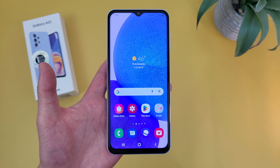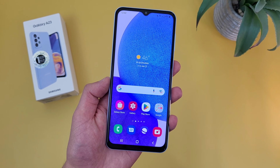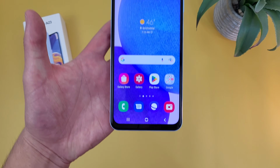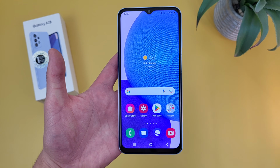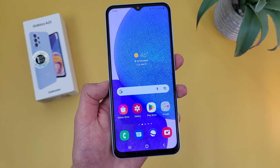Now, one thing I do want to point out here is that this phone is not officially launched in the US. The reason I bring this up is because there is a really similar phone, the Samsung Galaxy A23 5G, that actually is being offered through US carriers. But this is the 4G version of that phone that came out quite a bit earlier. And again, this phone is not officially launched in the US, so if you are in the US and you want to get it, you will have to get it factory unlocked. That being said, it is pretty easy to find.